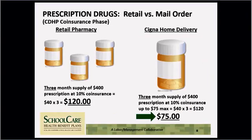Now, let's look at how you can save money using the Cigna Home Delivery Pharmacy. On the left, you'll see 3 fills of the same prescription that are $400 each. In the coinsurance phase, you only pay $40 each time you go to the local pharmacy. So 40 times 3 would end up costing you $120 for that 3-month supply. However, on the right side, you'll see by using the Cigna Home Delivery Pharmacy, that 90-day supply now, instead of costing $120, would only cost you $75 because there's a max of $75 per prescription in the coinsurance phase.